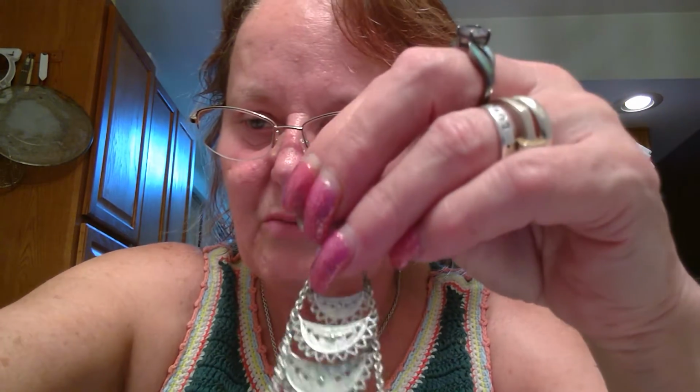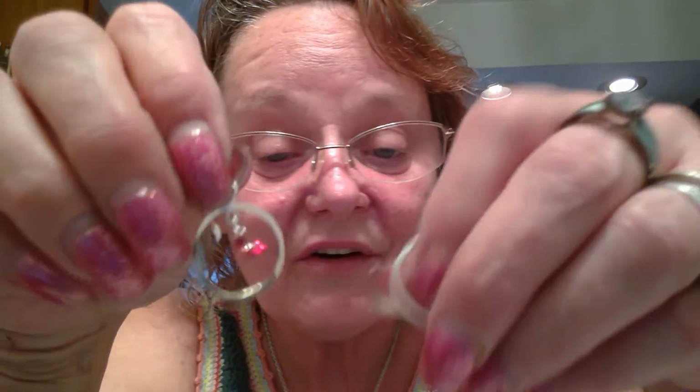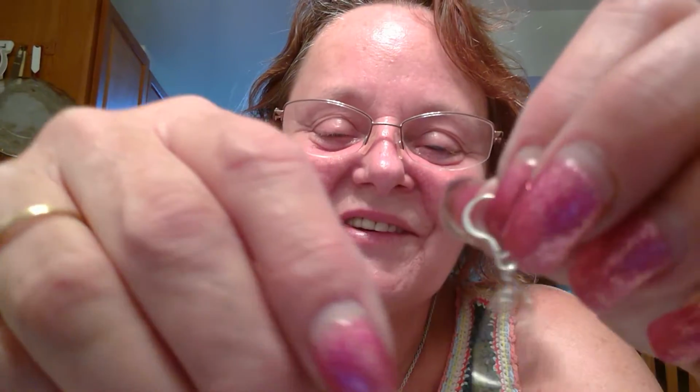Yeah, I can't tell. This is not marked, so I really don't think that is silver. Let me see if it sticks to my magnet. Yeah, it sticks to the magnet, so if any, it looks like it could be plated, but only one anyway. And then the very last pair of earrings, and I swear to you, these look like silver.